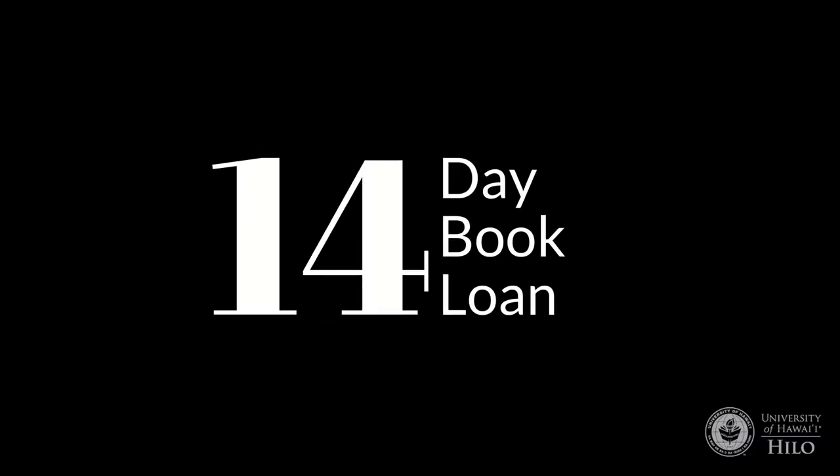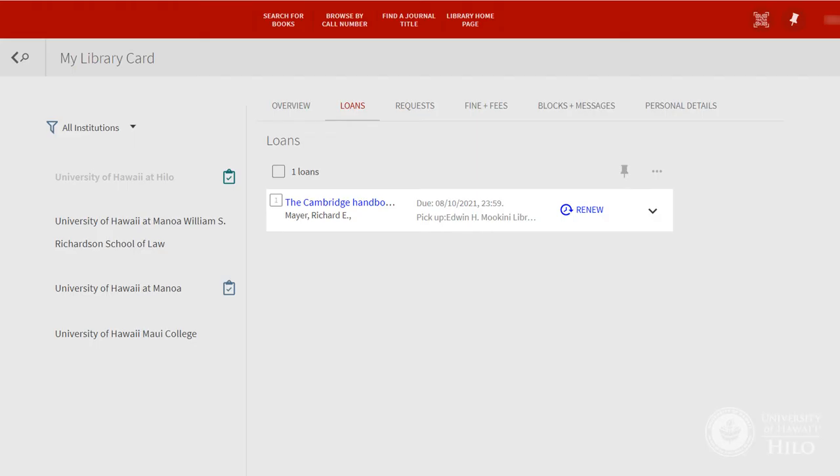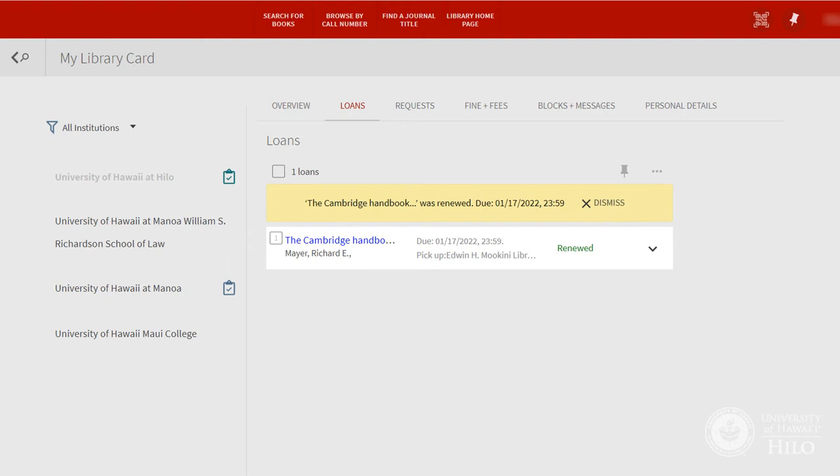Most Hawaiian Collection books can be borrowed for only 14 days. Pay attention to the due dates of the items you borrow. It may be possible to renew items through libcat, but again, pay attention to the due date. If it doesn't change, then it wasn't renewed.